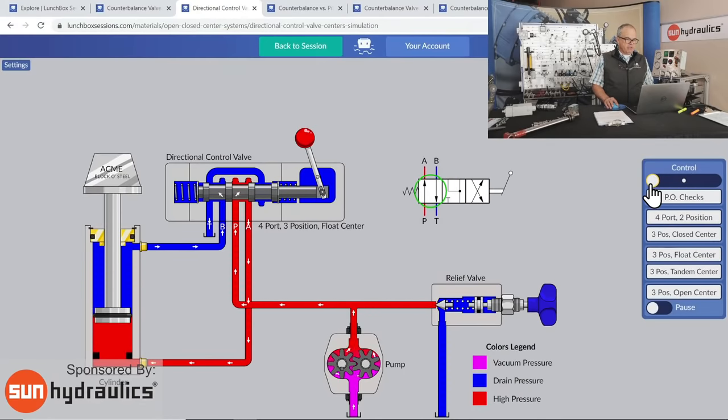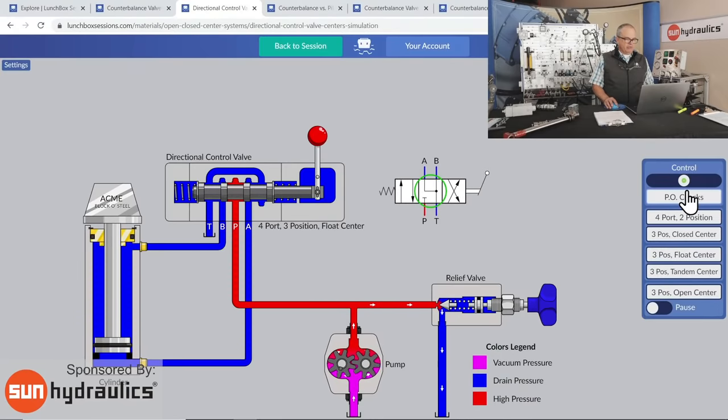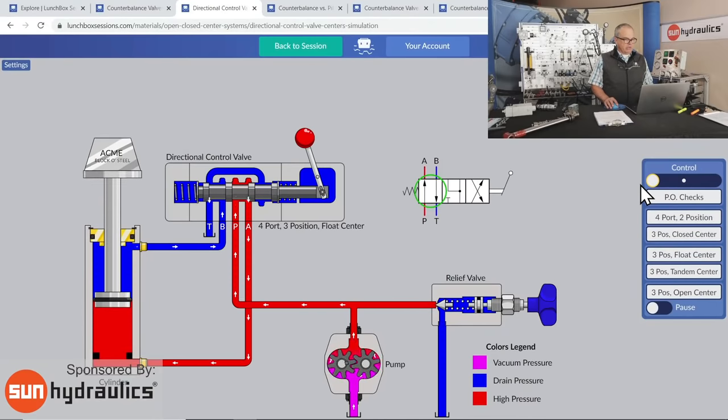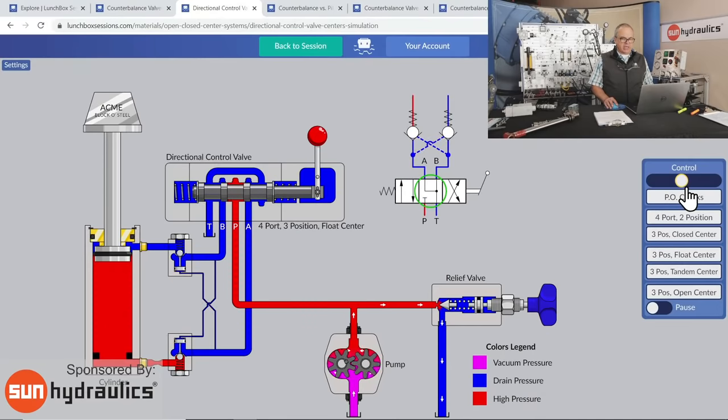Okay, so the float center valve where A and B ports are connected to tank, that doesn't seem to want to hold anything up at all. In fact, that makes sense that the load crashed down. The word float is in there. But if we install pilot operated checks, now we've got a scenario that can certainly keep us held.